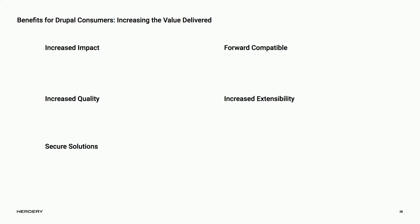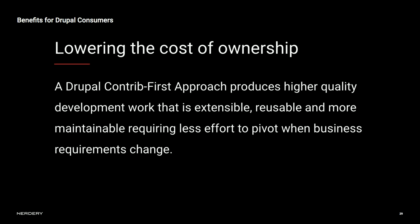One other key aspect to the benefits for the clients is lowering the cost of ownership. I was recently in an engagement where I thought a large organization, when they decide to re-platform on Drupal, that they're making an initial investment and they're going to depreciate that investment over X number of years. They're thinking, this is quite a large investment, I plan on using this platform for 5, 10 years, whatever that is. And they're already planning to re-platform later on down the road.